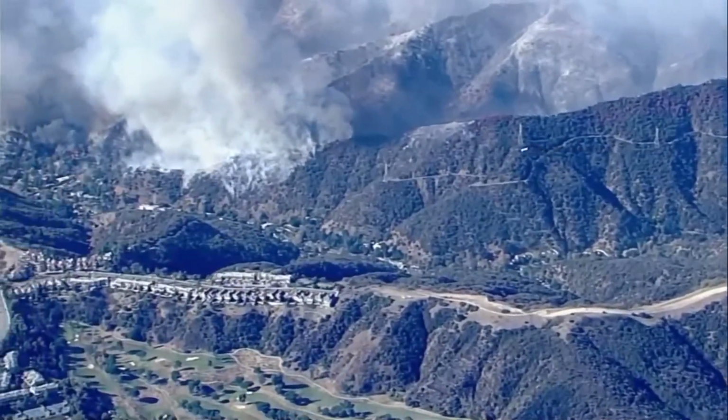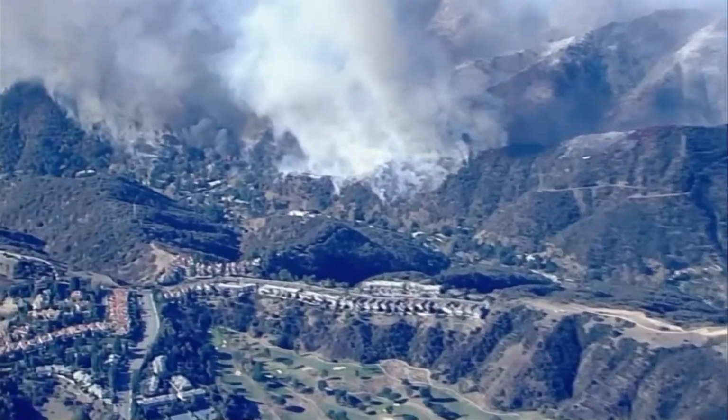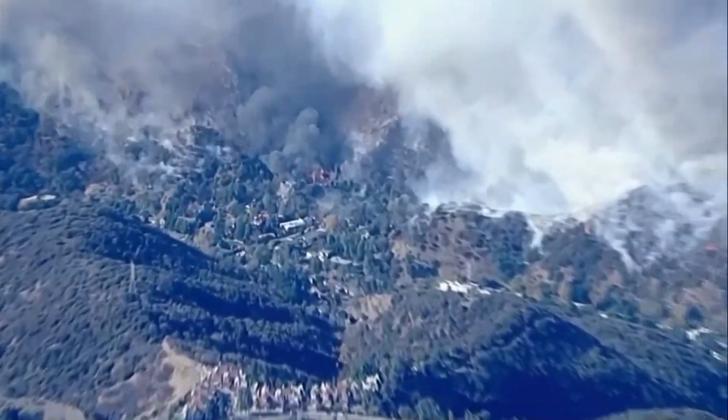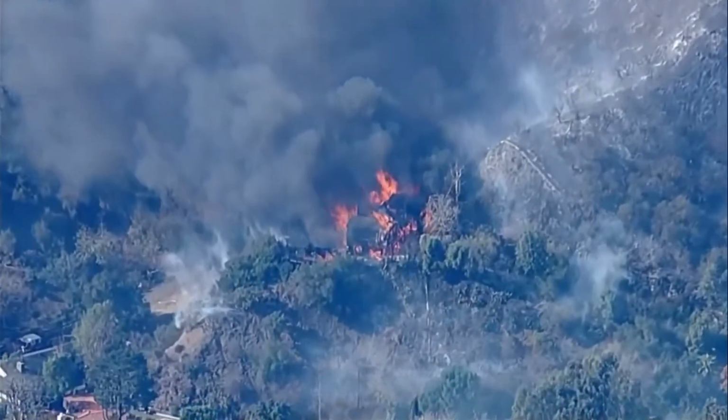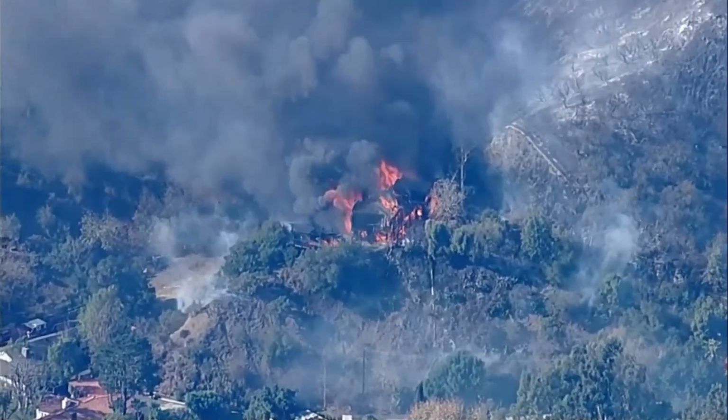Once the winds pick up a little bit later on, you can't really predict anything after that. So that will be a concern then. If you have to use the 405 right now, I think you should be fine. I don't even see any traffic down there that's too bad at this point.